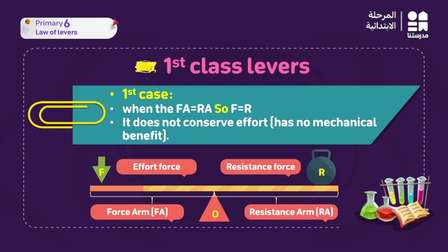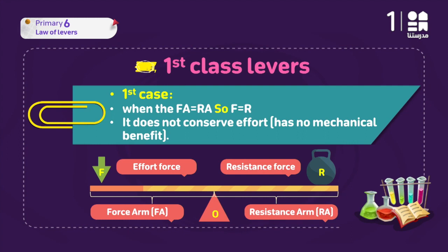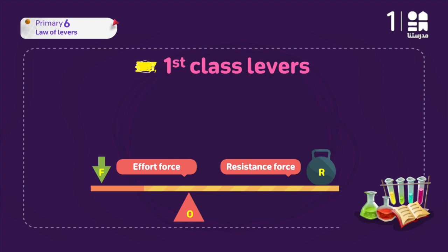الforce arm is equal to the resistance arm. التو distances قد بعض، وبالتالي الeffort force is equal to the resistance force. هل كده أنا بوفر طاقة؟ هل أنا كده بوفر effort؟ طب إزاي؟ الشنطة محتاجة 20 نيوتنز عشان تتشال، أنا exerted، أنا عملت 20 نيوتنز عشان أشيلها، أنا كده وفرت حاجة؟ لا، أنا ما وفرتش أي حاجة. يبقى it doesn't conserve the effort، ما وفرتليش أي طاقة. it has no mechanical benefit.